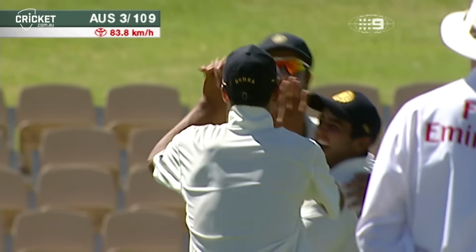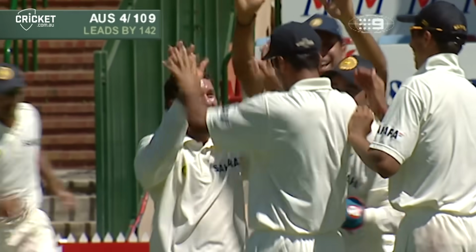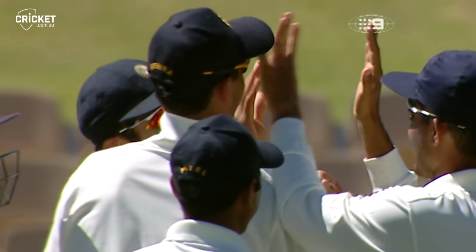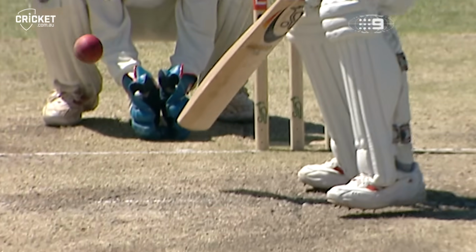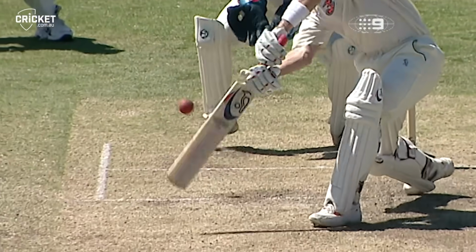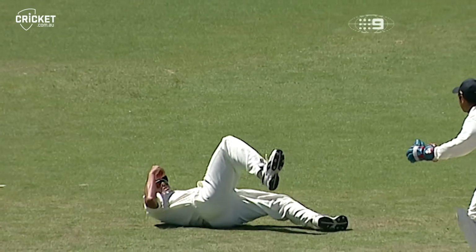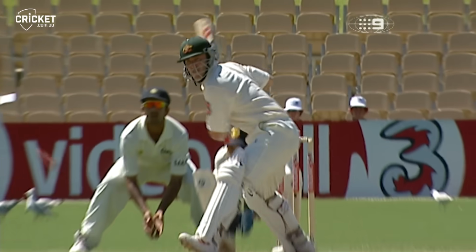Oh, what a wonderful catch. That's a superb catch. Rahul Dravid. Well, he's made 233 with the bat, and I think that's probably the best catch he's just about ever taken. That is a ripper. Well, we've all seen plenty of good catches at first slip over the years, but this one is an absolute beauty. Look at that. Don't worry about concentrating for 233 with the bat. That is an absolute screamer.